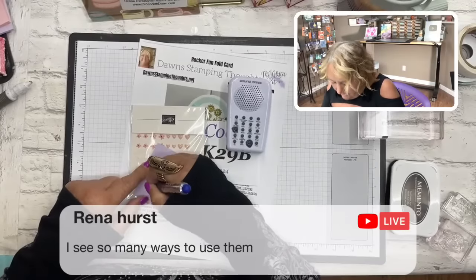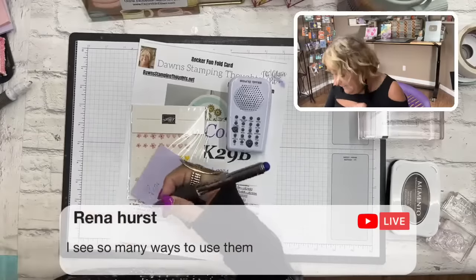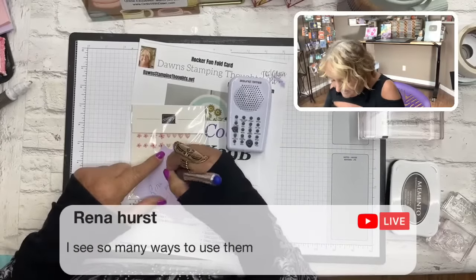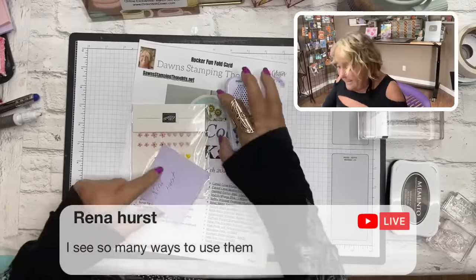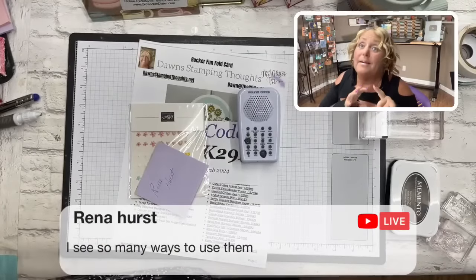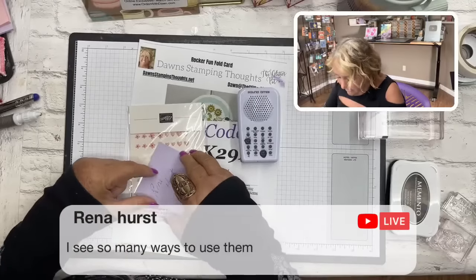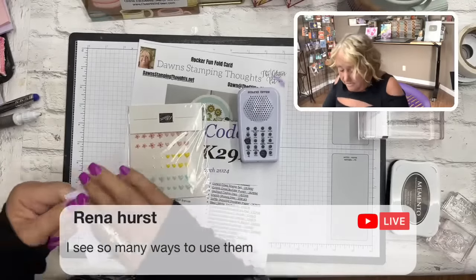So I will get these sent out to you hopefully tonight because Richard's going to take me out to dinner for Valentine's Day. I'm so excited. He brought home flowers last night. And I even said, don't be going crazy for Valentine's Day. So I got him a cute card, which is like the card we're making today, but it's Valentine themed. So I'm going to give you guys a little sneak peek of that card because he did not get his card yet. I'm going to give it to him tonight at dinner.